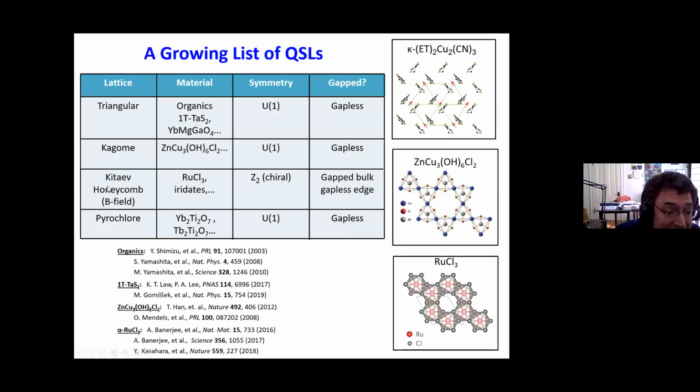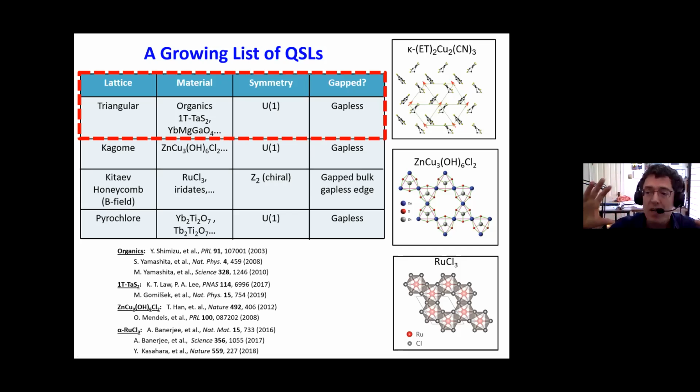They have different lattices, different materials, different symmetries. Some are gapped, some are gapless. So there's a whole bunch of them. And so what I'm going to do today is I'm just going to stick to this one type, which is gapless quantum spin liquids on a triangular lattice with U1 gauge symmetry. This is the only one that I want to talk about today.